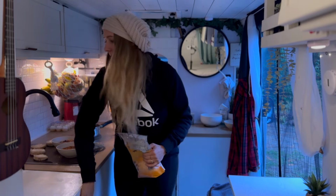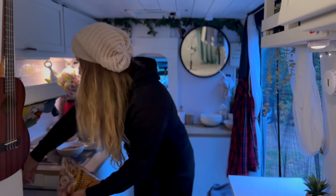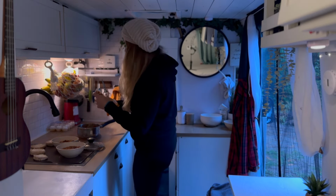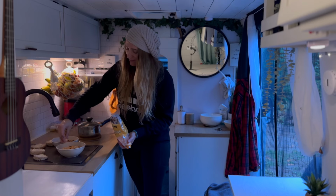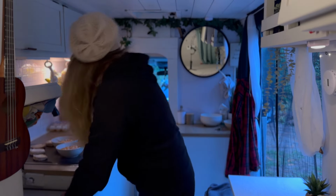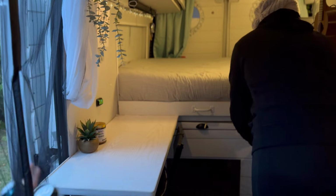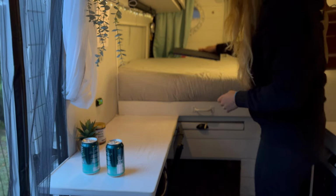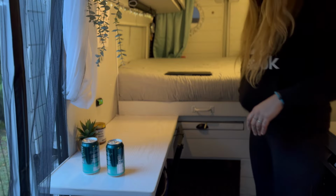Oh, I got the wrong cheese. I got our new giant cheese. It is not the cheese I asked for. You are insane. Did you know?